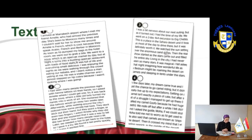It was full of life and everything smelled delicious. I was enjoying the sights as we were walking through the crowd eating our kebabs. Yes, exactly as you heard, kebabs. The meal that you like to eat. Me too, by the way. And I didn't notice a man yelling at me. So what does yelling mean? It's something like shouting. He was a snake charmer. Please underline snake charmer. What is he doing?